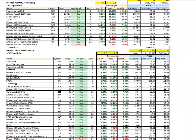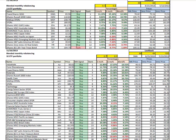Okay, now back to the blended monthlies. You can see right now in the ETF 13, only treasuries are on a cash signal, which is priced with respect to the 4-month moving average or the 88-day moving average. It's technology, small caps, mid caps, so the U.S. is back in a leadership position.